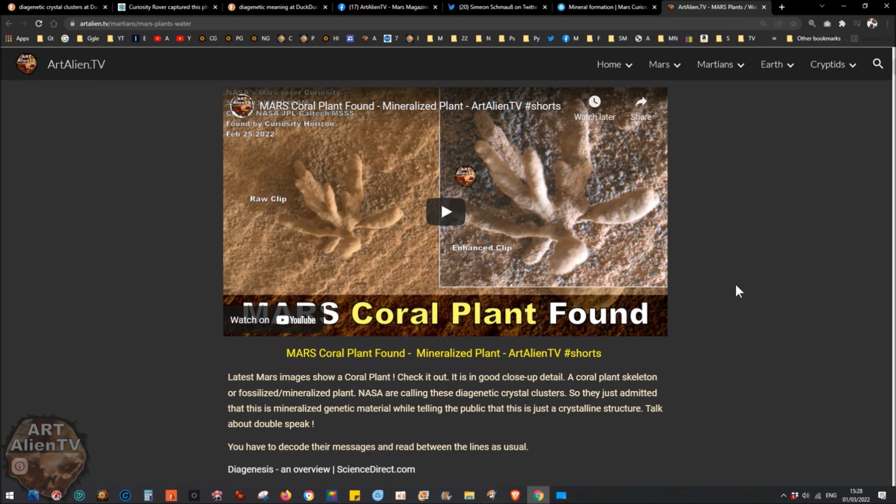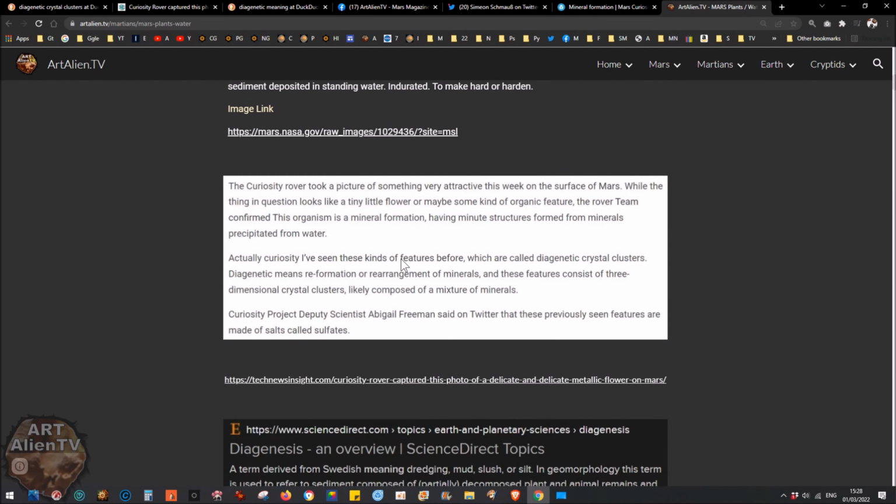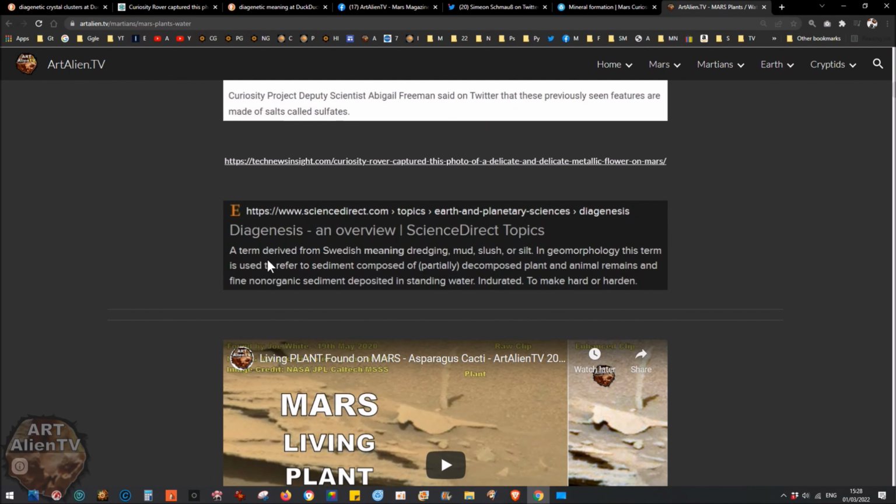I could show you plenty of examples of that, but I'm not going to go through them now. I will put a couple of clips of some of the animals I've found that have been preserved in this sulfur-rich sediment, sulfate-rich sediment. There's that clip from the article I just showed you. There's a link to it there. There's that clip I just showed you from the other page, Diagenesis.